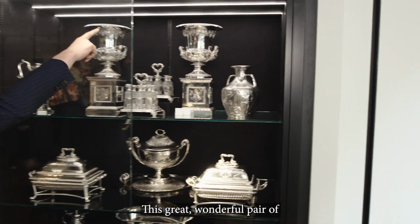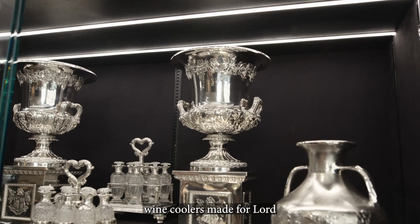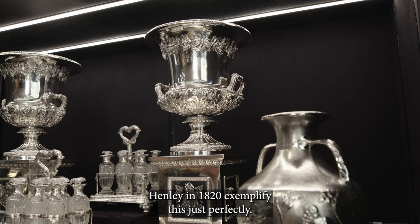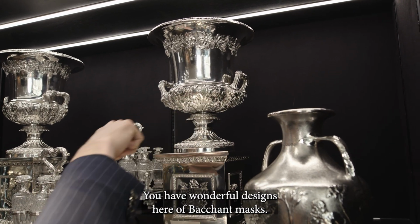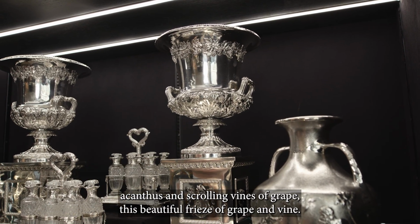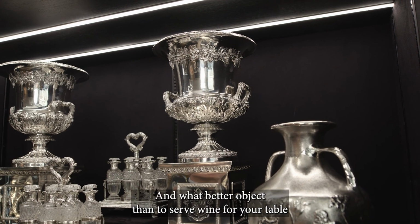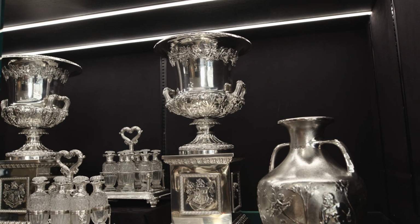This great, wonderful pair of wine coolers made for Lord Henley in 1820 exemplify this just perfectly. You have wonderful designs here of bacchic masks. You have beautiful acanthus and scrolling vines of grape, this beautiful frieze of grape and vine, and what better object than to serve wine for your table.